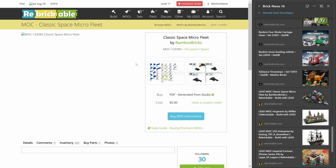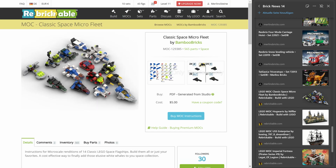Let's move on to MOC of the week. And here we have one that I actually really like. I'm not a big fan of Classic Space, but this one is actually even something I may think about, the Classic Space Micro Fleet. So that goes in the same direction. We have seen so much micro stuff recently. I mean, even vendors are moving into this right now, like BlueBrixx, for instance, with the architecture sets that I showed in the beginning. But even in their Star Trek series, they have these micro models.